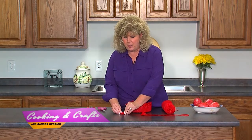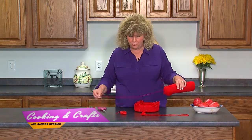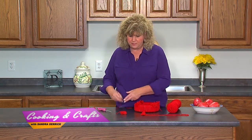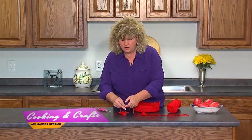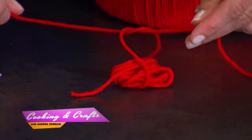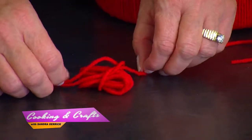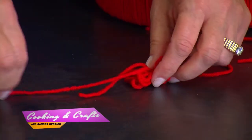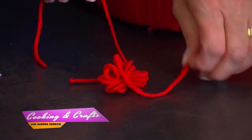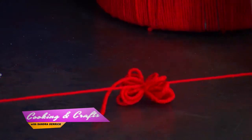You can do this by yourself, but sometimes it's better to have a friend. What you're going to do is put this down and just slip it off your fingers. You're going to take another piece of yarn, place it in the middle, and tie a knot. Just try to get it in the middle the best you can. If it is a little off-centered, it really doesn't matter. The piece that I had left over that didn't quite wrap around, that's okay. It doesn't have to be perfect because you're going to cut it off.